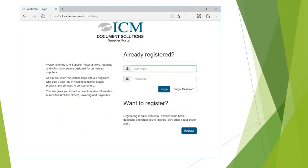So today, for the last part of the presentation, I would just like to go through some screenshots of a product that we have at ICM here. We're talking about Supplier Portal. We have a product called Info Center, and we have an implementation of Supplier Portal on that. So it's a vertical product on top of that.